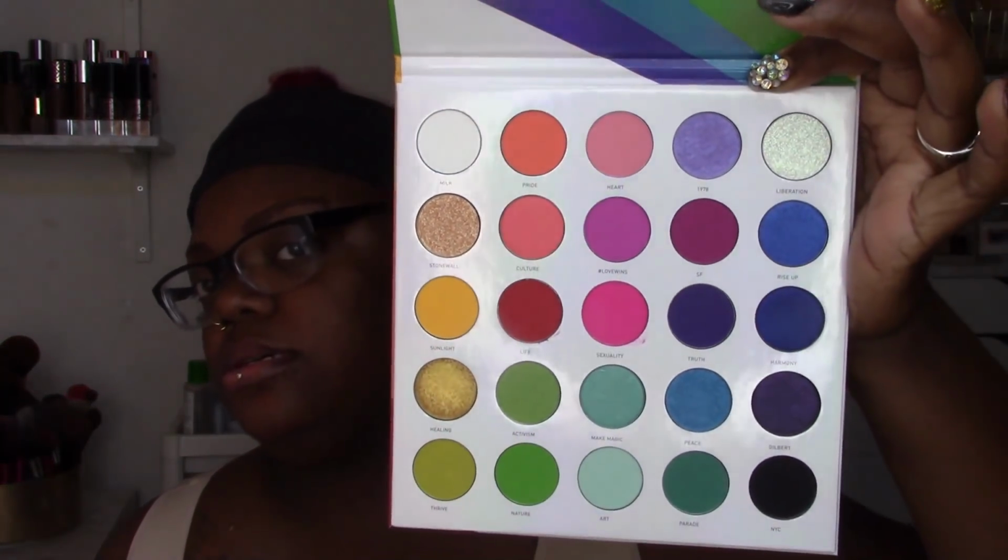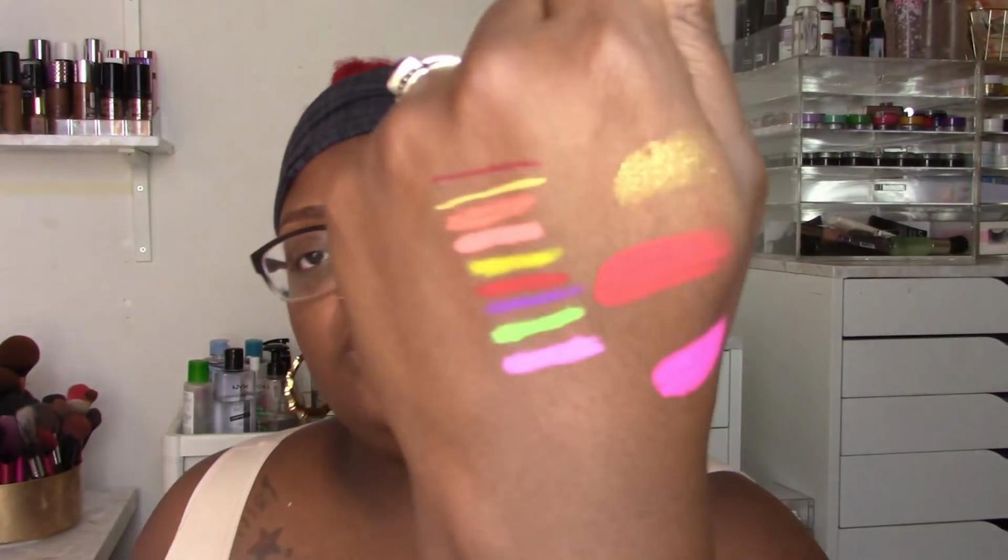The formula is a little bit different. I feel like it's different. It could be in my mind, but this is Morphe, so I'm pretty familiar with Morphe's pigmentation, the way their mattes feel. Morphe's mattes are not the best. They have gotten a lot better since maybe like 5 years ago. But these feel even slightly different. Maybe I want them to be better, but gorgeous. Absolutely beautiful. Oh, and this palette was $20. 20 bucks. $20. So those are my palettes.